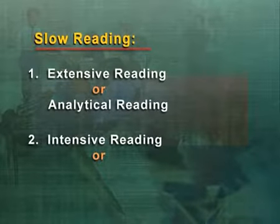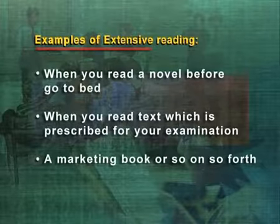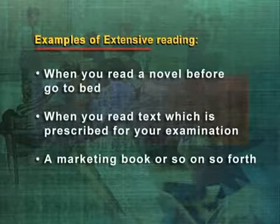Now, let us understand what is slow reading. We know that fast reading is skimming and scanning, and now slow reading is extensive reading or analytical reading and intensive reading or critical reading. What is extensive reading? Extensive reading is generally done on the texts which are long. It is done with an intention to understand the context rather than understanding each word. It is also done to get some knowledge out of it or for specific or general information. It is not important for you to understand each word while you are reading extensively. Examples of extensive reading are when you read a novel before you go to bed, when you read the text which is prescribed for your examination, a marketing book, so on and so forth.